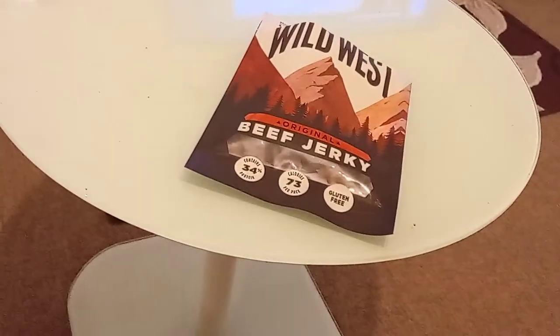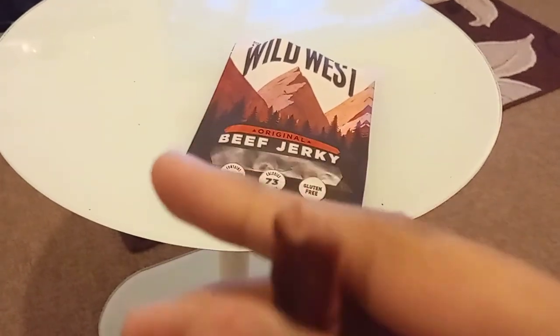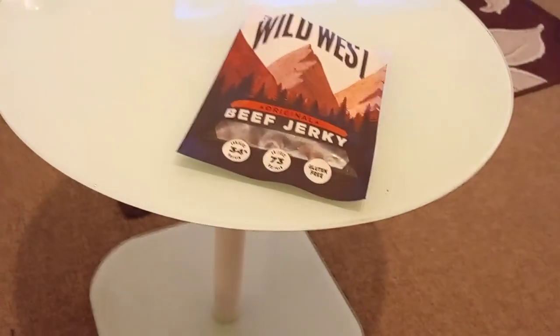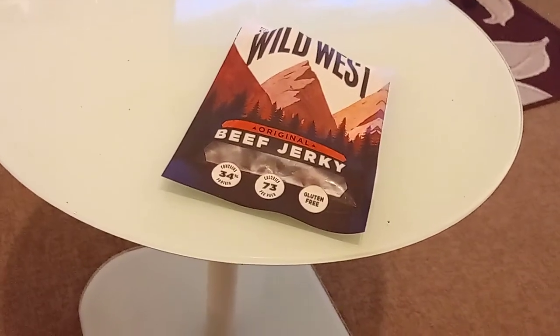Contains 373 calories, sorry. Fat 1.1, saturates trace, carbohydrates 6.8, sugars 4.9, fiber 0.1, trace. Protein 8.7, salt 1 gram.